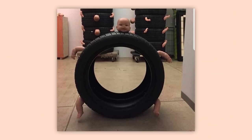It would have been one thing if it was just this singular baby tire monster, but you got the rest of the Michelin Man's children in the background. Lasagna, $10. That looks like a 90-year-old baby to me.